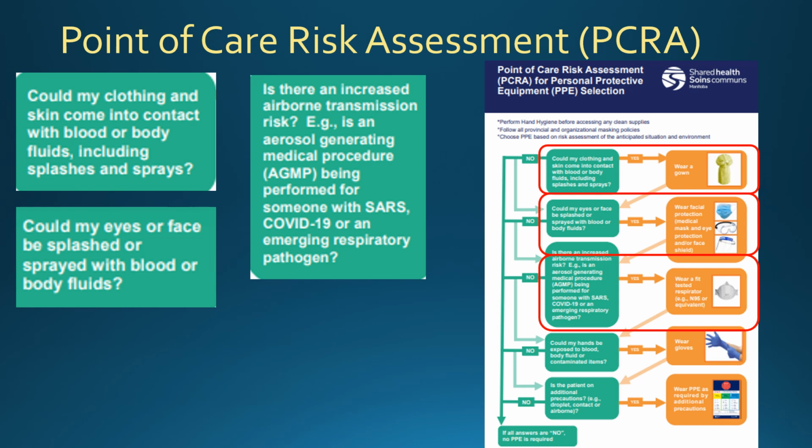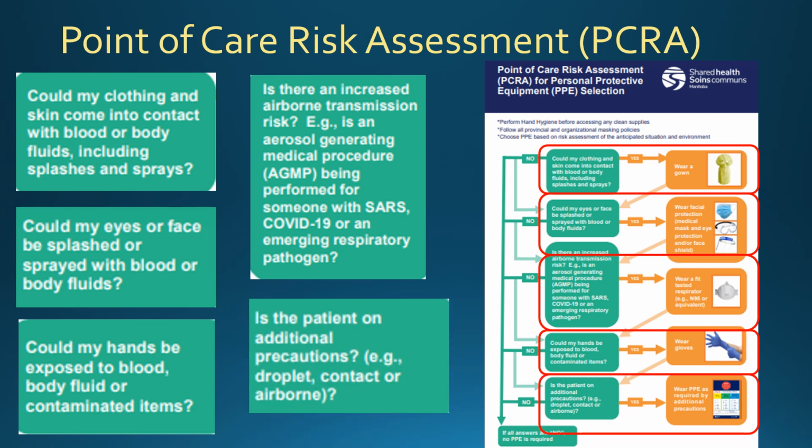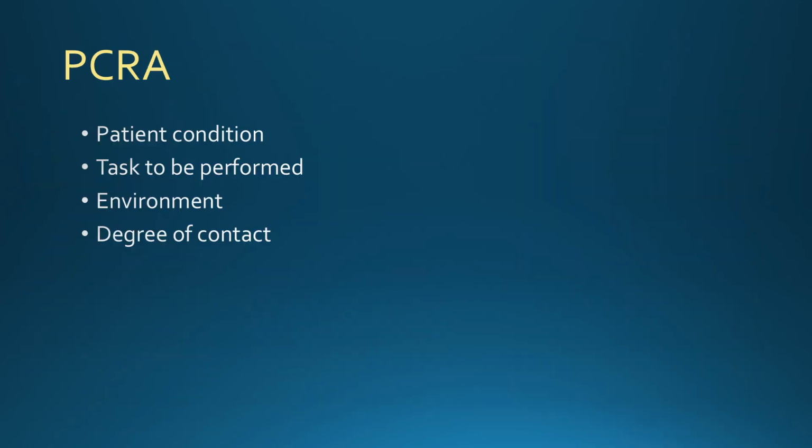Is there an airborne transmission risk, such as an airborne organism or an AGMP? If yes, wear a fit-tested, seal-checked N95 respirator. Could my hands be exposed to blood or body fluids? If yes, wear gloves. Is the patient on additional precautions? If yes, ensure that you're wearing all required PPE for this specific type of precautions.